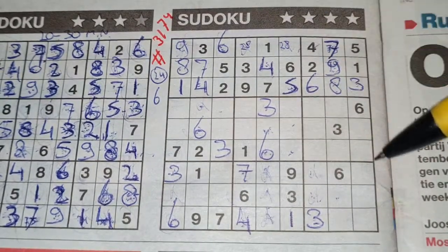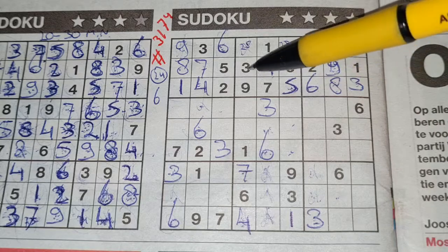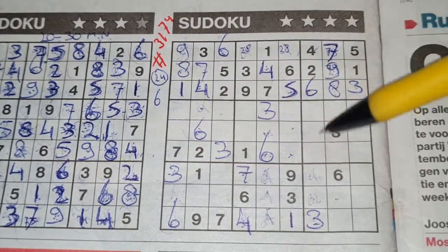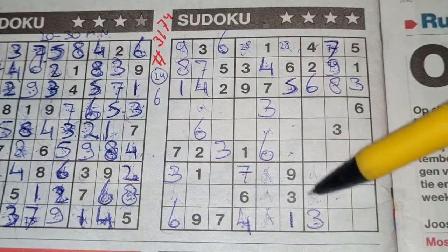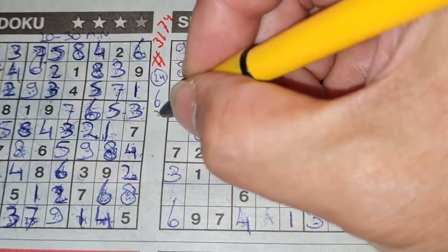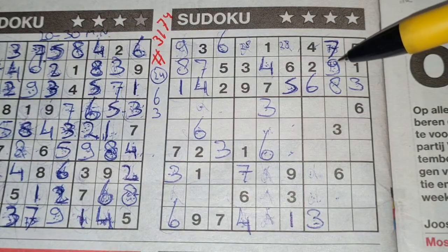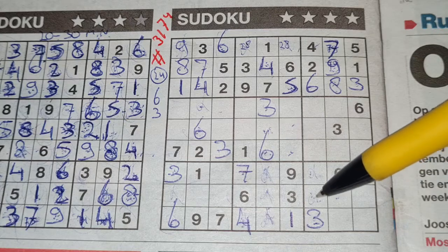Do we have all the 3s? Let me check, and all the 3s are used. I can see. Yes, digit number 2, number 3. Yeah. 9.